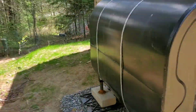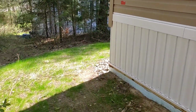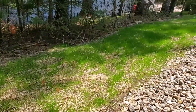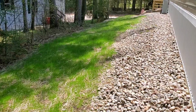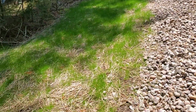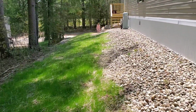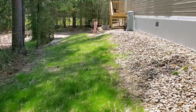But here you can see, yep, our fuel tank is back here. And over here you can see that we actually have fresh grass growing, and that is because they did plant this grass last year, about the first week of November, and they were like, well, maybe it'll grow, maybe it won't. Well, it grew. So it's actually coming in really good. So here's our back. We don't have a really big backyard at all, but it's still pretty and it's green.